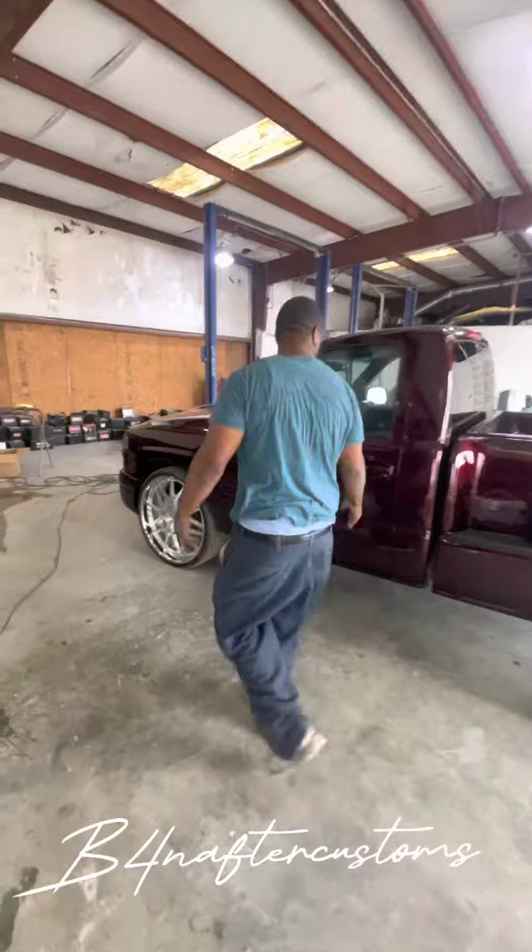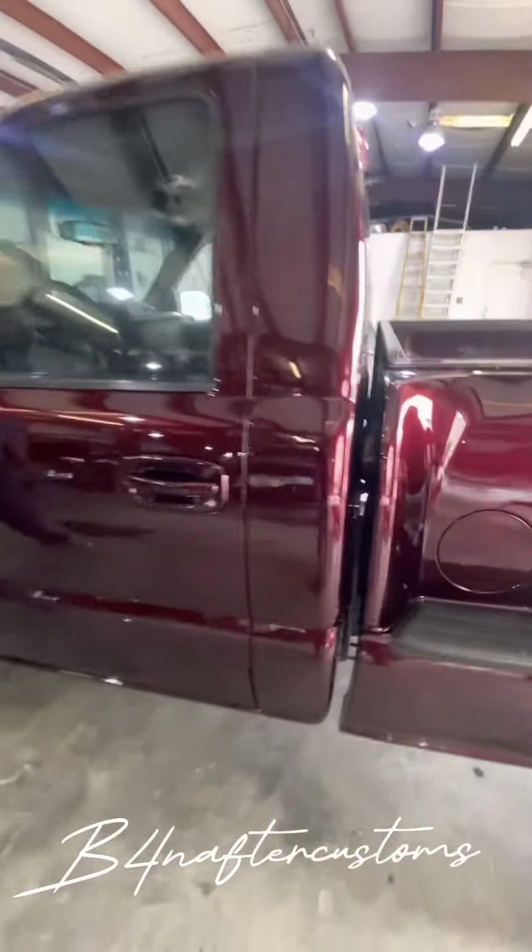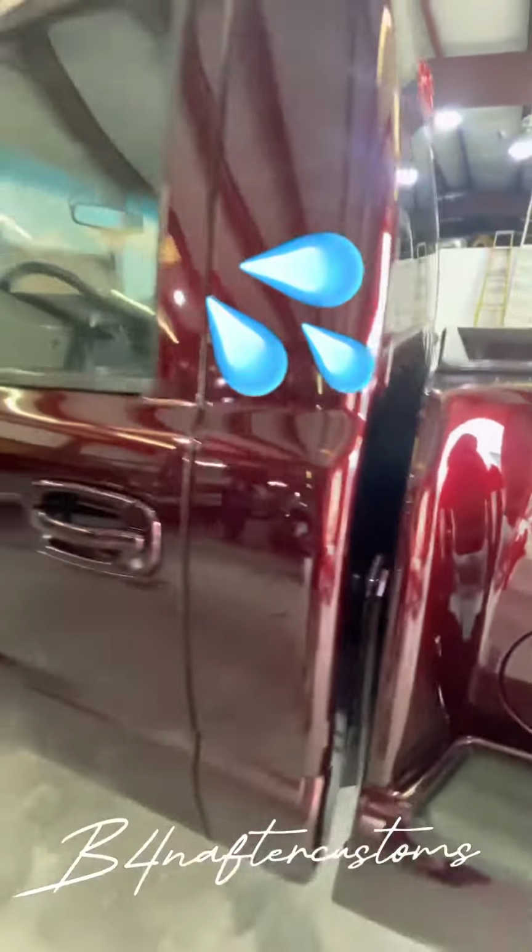But check out the paint job. This is what we do at Before and After Customs. That wet, though.